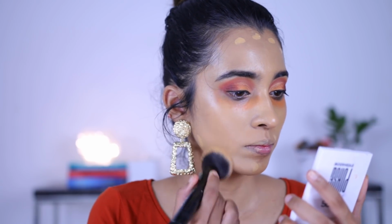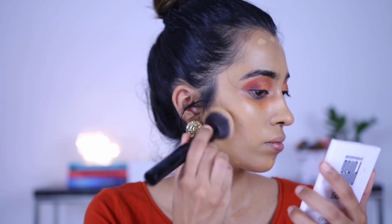with everything. So I did use Caramel on my forehead and around my chin, especially wherever I have pigmentation, because a little bit of a darker shade always works for me.